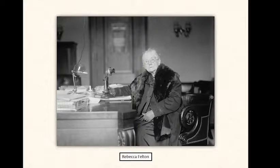That distinction went to Rebecca Lattimore Felton from Georgia. A Georgia senator had died unexpectedly in 1922, and the governor appointed Mrs. Felton to fill the vacancy. Women had just gotten the right to vote in 1920, and the governor thought, well, this would be a nice gesture on his part, and maybe women voters would treat him well at the polls the next time because he was appointing her. And he figured that it was just a symbolic gesture because the Senate was out of session at the time. They were going to hold a special election to bring in her successor. By the time the Senate came back into session, some man would have been elected to fill the position.